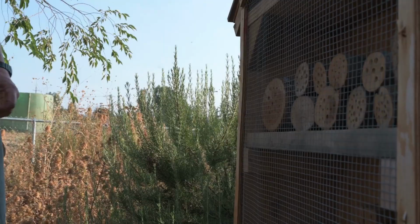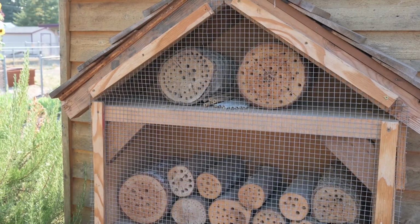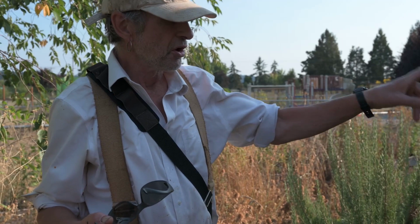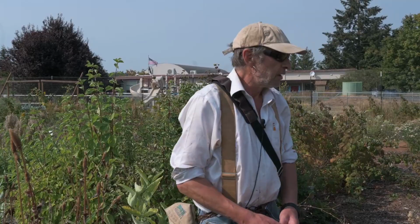I've never seen a hive like this before, or a hotel. Oh yeah, it's a bee hotel. I've never seen one before, just honeybees. Right. Since the honeybee is tending to collapse, it's becoming more and more obvious that these pollinators play an important role in pollinating plants. It's thought that at least 30% of the plants that we use as food are pollinated by solitary bees rather than honeybees, the hive bees.